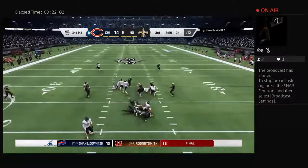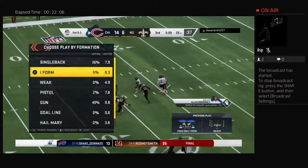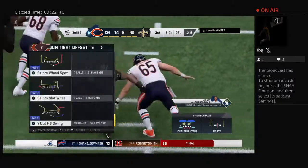Again, it's Cohen. And for one of the first times tonight, he's going to be held up at the line of scrimmage. Call it no gain that time as it's going to leave him with a 3rd and about 3 to go.